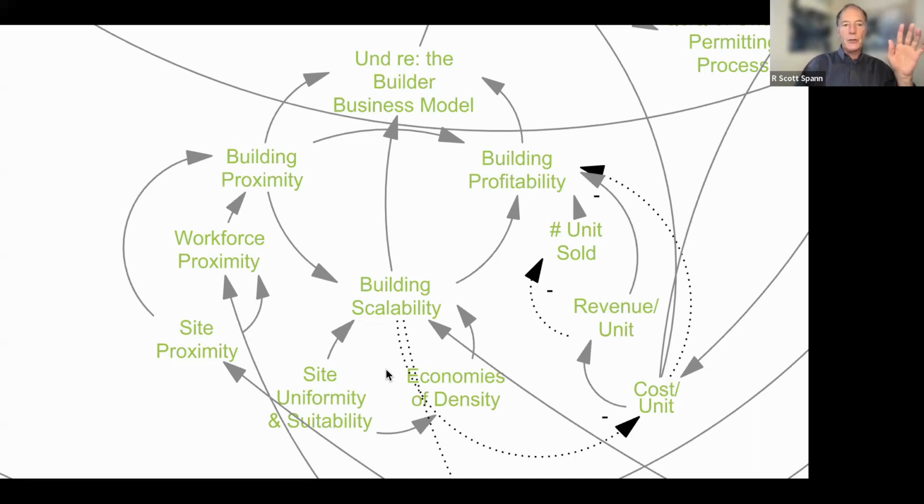In terms of site uniformity and suitability, in the East Bay, you typically had either rolling hills or flat sites, but they were fairly uniform. And so you could build a lot of buildings in one place. Well, again, these fires happened on hillsides, in flat areas, in forested areas, in grasslands. They were radically different sites. So you couldn't get those economies of density that you could normally get. So that went, that scalability issue.